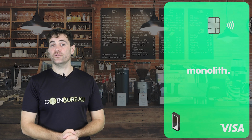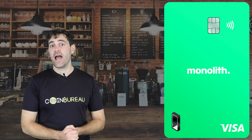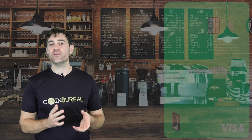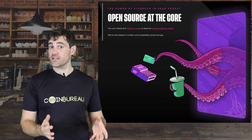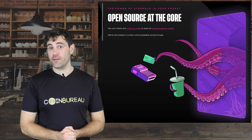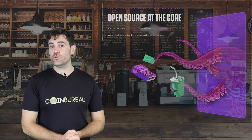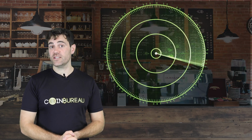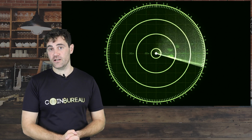Yes, Monolith is not the cheapest free crypto card out there, and it doesn't have any cashback or rewards. However, Monolith is entirely open source, which means that anyone can look at the code and make sure it's legit. It's also the only card I know of that hooks a crypto card up to a non-custodial wallet. So, if you don't like the idea of a centralized company holding your funds, then this, again, is a card to have on your radar.